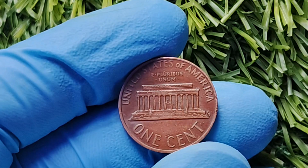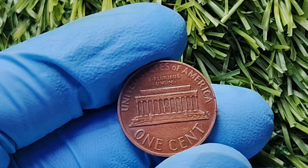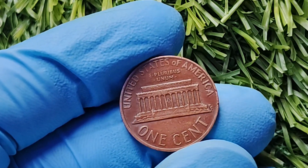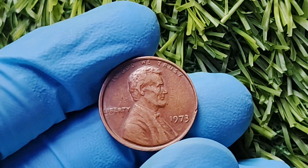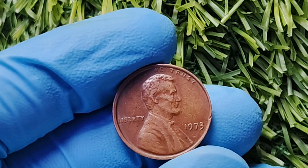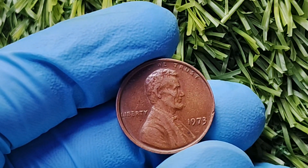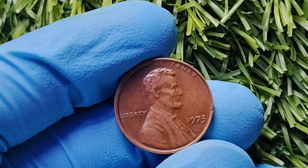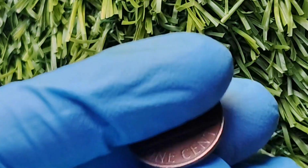Alright, so we know what to look for, but why are collectors willing to pay $1.5 million for one of these pennies? The fewer rare coins that exist, the higher the demand. Collectors love a good story, and error coins are like little time capsules of minting mistakes. If your penny looks brand new and gets a perfect grade, MS70, the value skyrockets. When these pennies go up for auction, rich collectors go wild bidding against each other. It's like watching a Super Bowl for coin nerds.